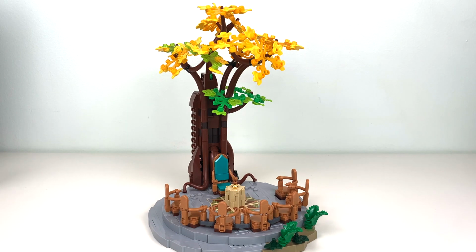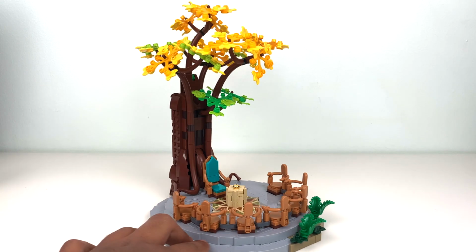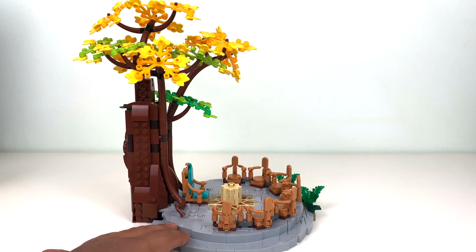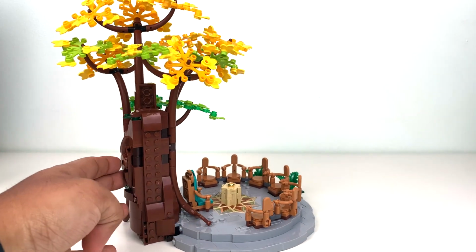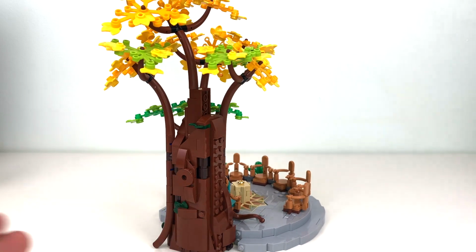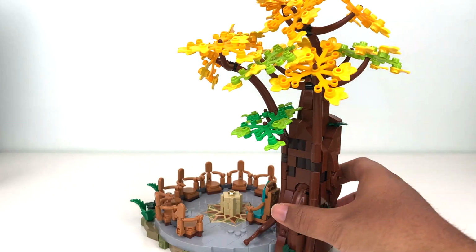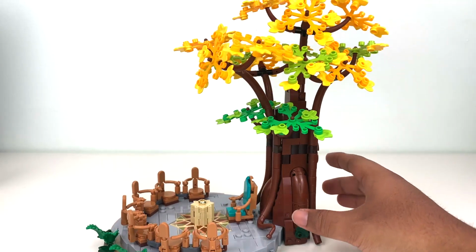I mean, if you don't have room and you need to dismantle the rest of Rivendell, at least you could just take this out and display it on its own. But unless you're dismantling the rest of Rivendell, I don't really know why you would take it out. It doesn't leave a particularly attractive looking gap behind in the main build. And the rest of the build is more impressive than just this area.